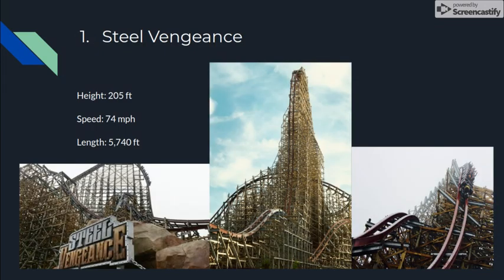Steel Vengeance has a height of 205 feet, a speed of 74 miles per hour, and a length of 5,740 feet of track. This ride is amazing. It has the airtime, it has the inversions, it has the height, it has the speed, it has the length, and the best part of the ride is that sustained moment of ejector airtime at this outer bank turn right here, and I think it deserves all the hype it gets.